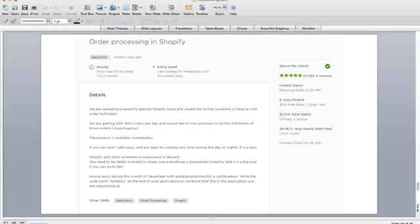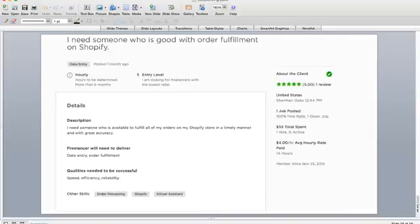You gave them an order: write the code word fantastic. If they can't even complete that order, do you really want to send them money? Do you really want to give your hard-earned money to somebody who can't even follow your instructions? So it's really good to have something like that. Now, what you do is you create a job like this, and then you go invite people to it. Okay, so here's another one.